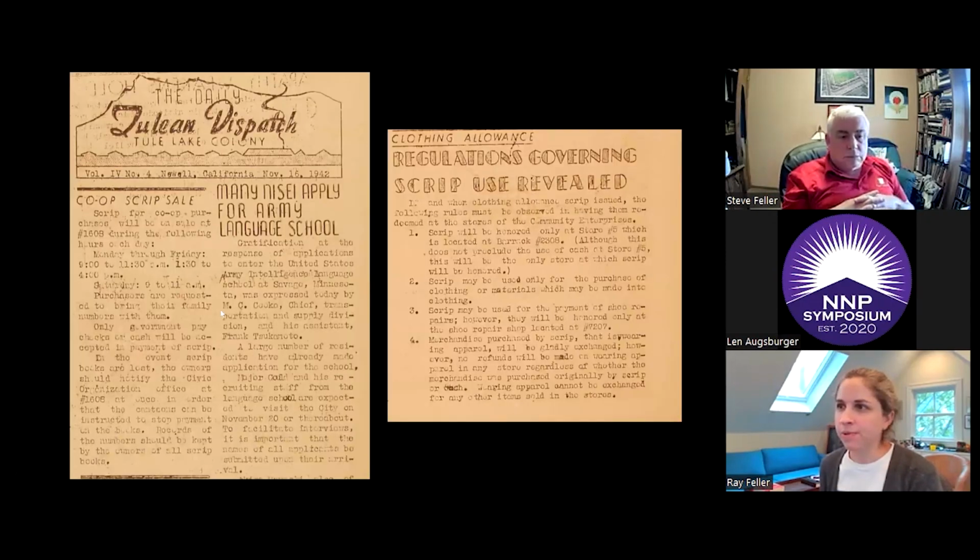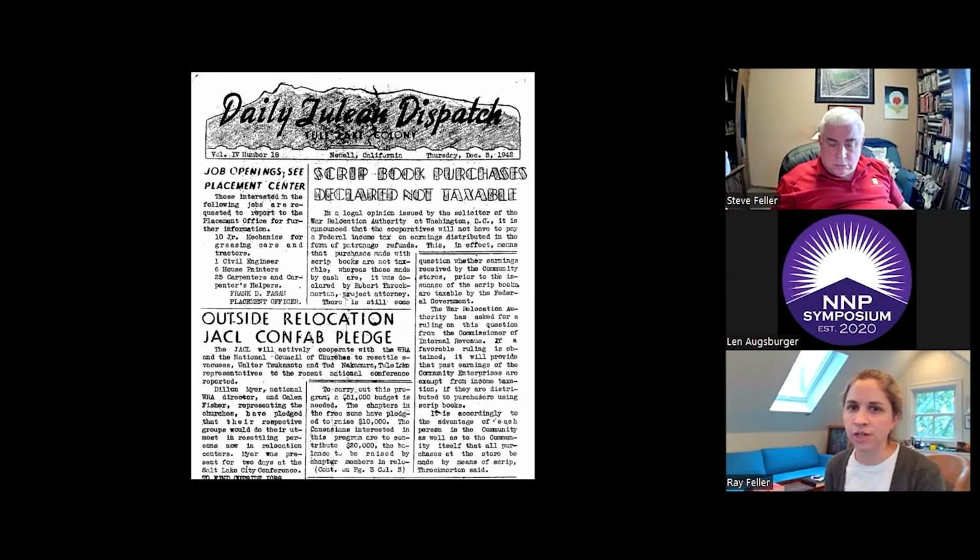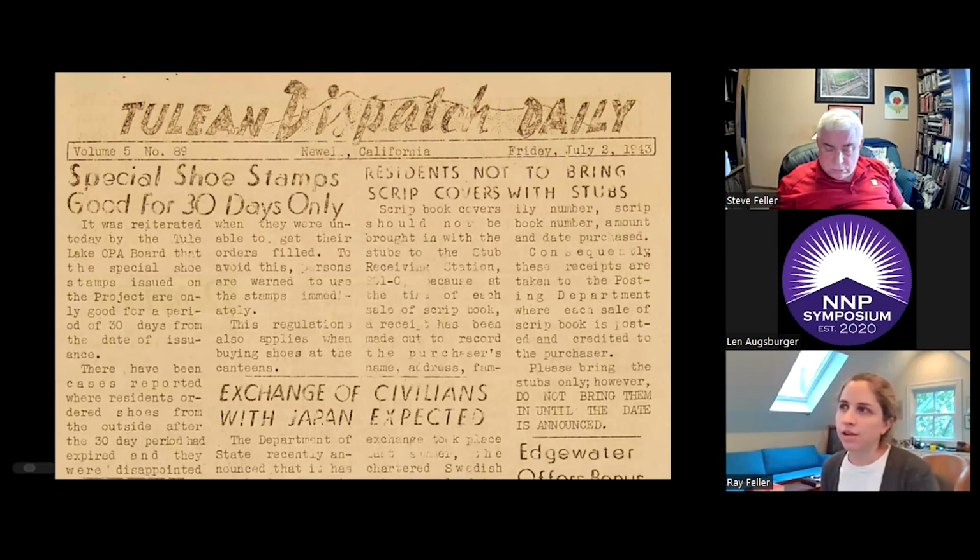Here you can see another example. Here they're talking specifically, this is in Tule Lake, about co-op scrip and about when you can buy it and how you can get it and what you can use it for. So again, we're using these newspapers to help us tell this story and understand this story. Here's another with scrip book purchases, and they're going to not be taxable. This is in Tule Lake again. And here we are in Tule Lake again: residents not to bring scrip covers with their stubs.